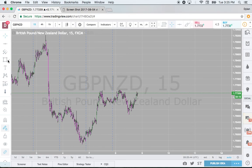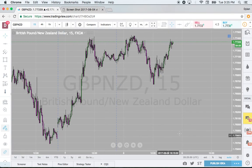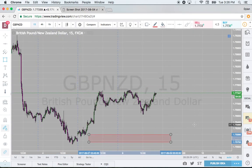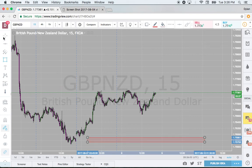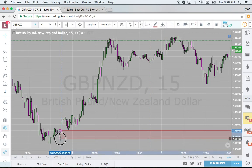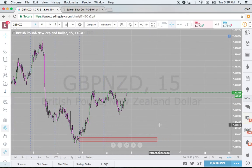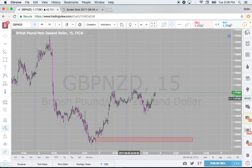So I would like to point out as well, there is a gap on GBPNZD at about 1.758. It is about a 14 or 15 pip gap that has not been filled yet. Not every gap fills, but there's a very high probability of this gap filling in my mind, just because of how this structure is looking at this very moment.